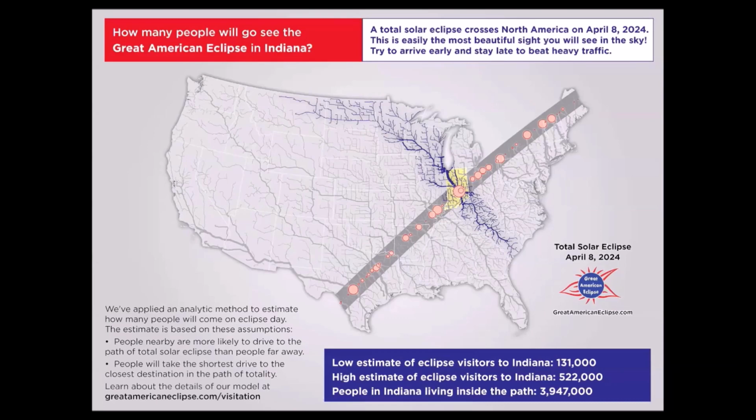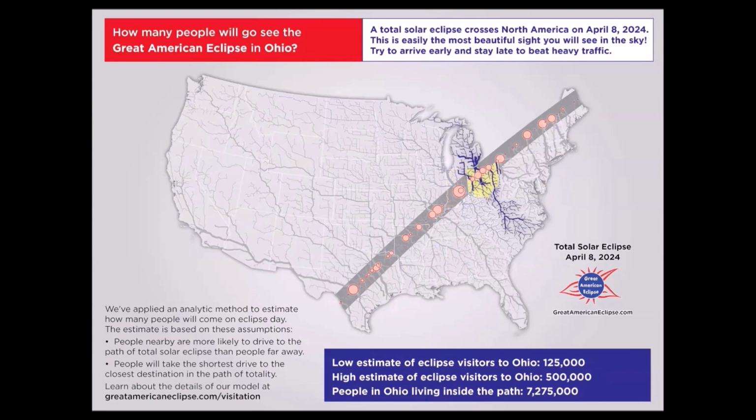So these are the destinations for Indiana. You can see Indiana is going to draw people from South Carolina through North Dakota. Of course, this isn't 100% accurate, but I'm working on averages. On average, most people will drive the shortest path. Some people will go left, some people will go right, but I'm trying to look at the big picture and determine averages. This is the drive sheds for Ohio. And this is where some of you will end up on eclipse day. You'll see Ohio draws a lot of people from Detroit and through most of Michigan.